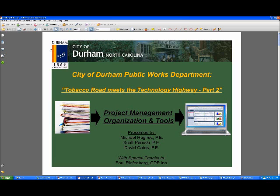He's the Assistant Engineering Manager for the Public Works Division of City of Durham, and he's kind of the visionary behind how the tool is being used there for the organization. Also with him is Scott Peruski, who's an engineer on the staff with Mike, and Scott is kind of a jack of all trades with Primavera and other applications, and he helps Mike administer the system.